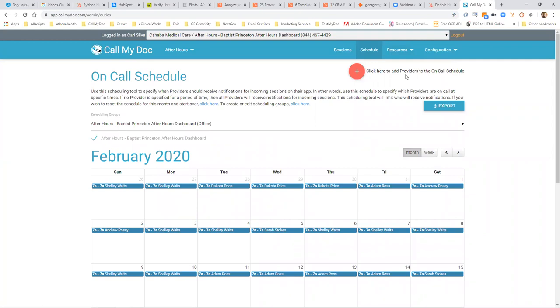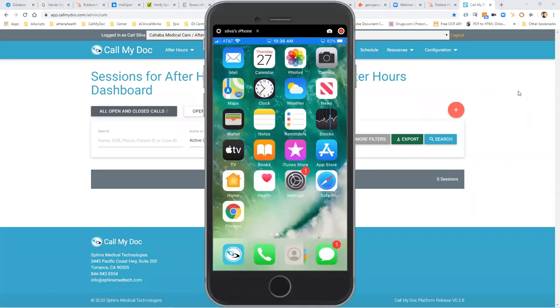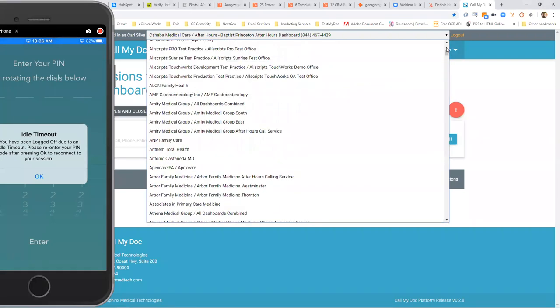So this is an example of a hotline for a practice that looks like it's actually got somebody online, in other words, using the app 24 hours a day, 7 days a week. Again, you can program these dashboards to do just about anything you could imagine. Let me show you another scenario here that happens fairly frequently. And this is the case where you don't know where a particular doctor is, but you have an emergency.